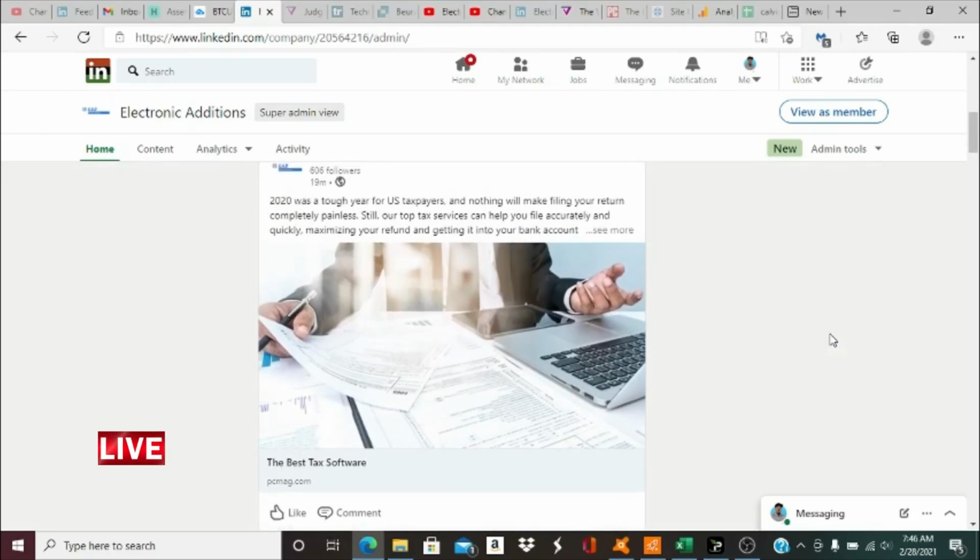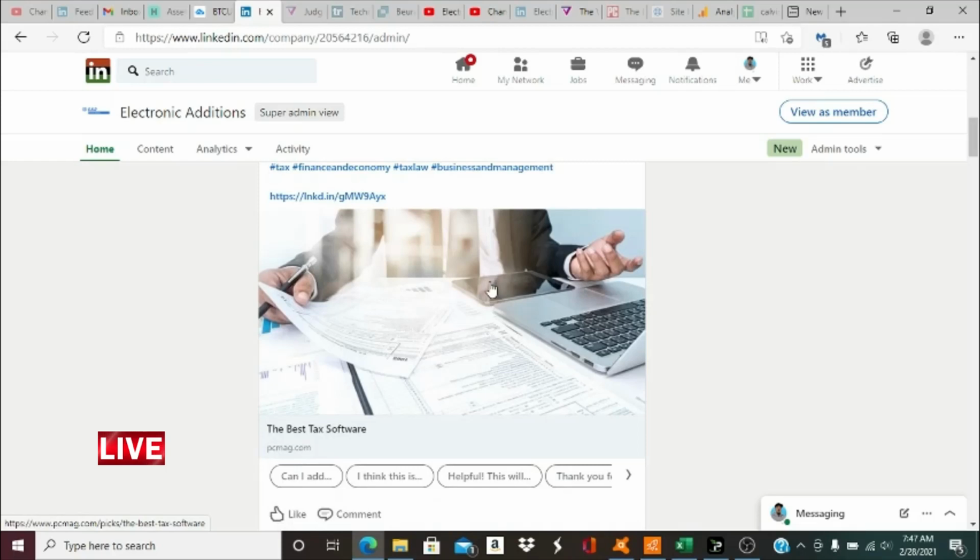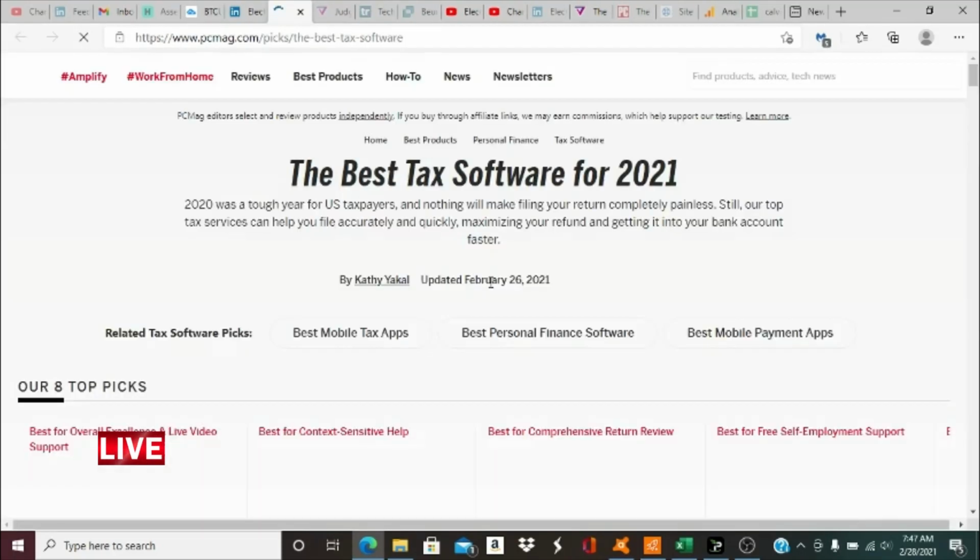So first and foremost, guys, if you haven't done your taxes already, 2020 taxes in 2021. The IRS started filing for taxes February 11th. You can definitely pick up the best tax software as well. Some of you probably already know some software, maybe H&R Block, maybe TurboTax, maybe other tax services as well. So 2020 was a tough year for U.S. taxpayers, right? And nothing will make filing your return completely painless. Still, our top tax services can help you file accurately and quickly, maximizing your refund and getting it into your bank account faster. So let's click into the article. Let's see what other tax services you can use, guys.